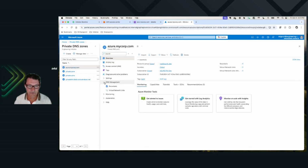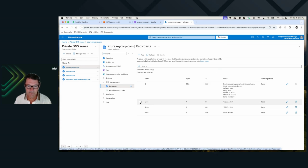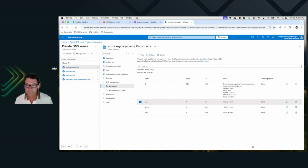I need to know that I need to go down into DNS management, record sets, and here it is. App 1 is the record I want to modify. And if I needed to change this, I would come in here and make the change and do what I needed to do there, right? But I'm gonna discard that as well. So that's what it would look like, right? Without having universal DDI management.